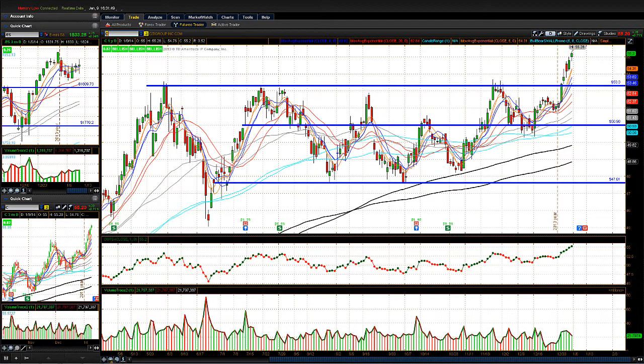1, 2, 3, 4, 5. All right, so Citigroup's making new 4-year highs. This thing definitely has a lot of potential to run if it starts to hold a bid above 50, which it has been doing since May of last year. So keep an eye on Citigroup, guys.